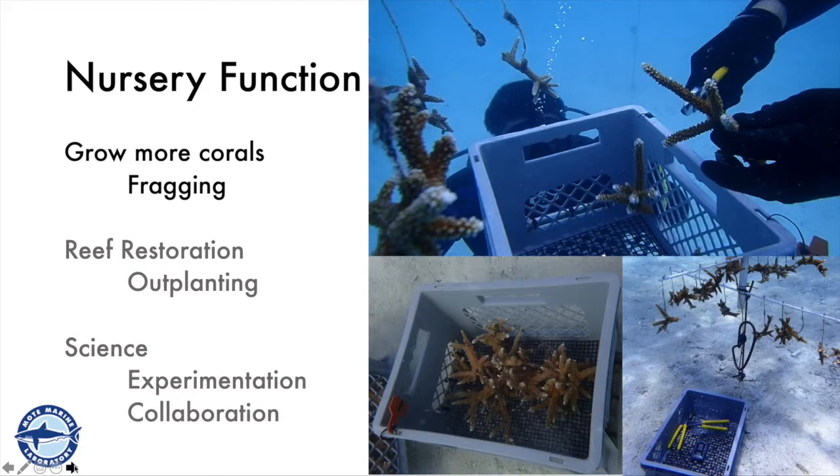To grow more corals, we practice something called fragging. You'll see in the top picture, one of the divers is using a pair of cutters to make more pieces of coral out of a larger piece of coral. We collect all of those pieces of coral in a basket, and then we rehang them onto the trees. You'll notice the bottom right corner is a picture of the tools we use and some recently hung up corals on a coral tree.